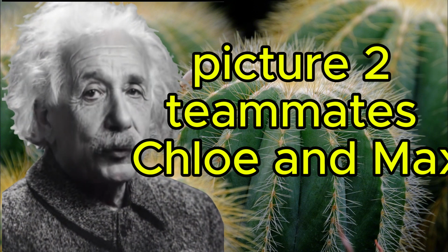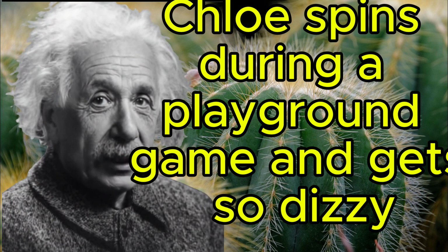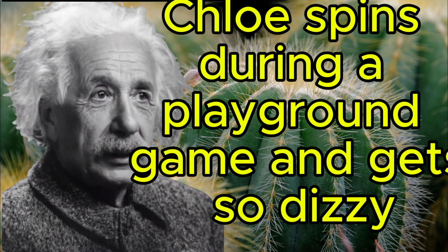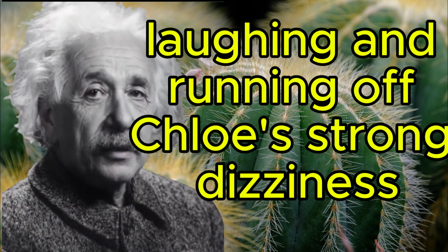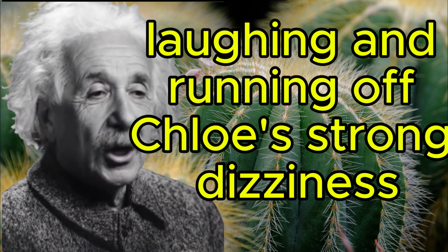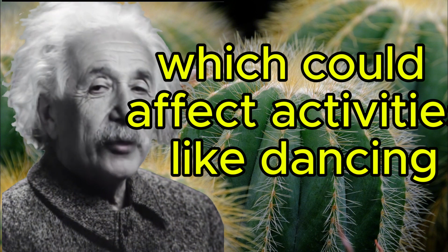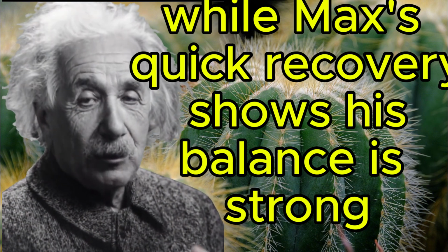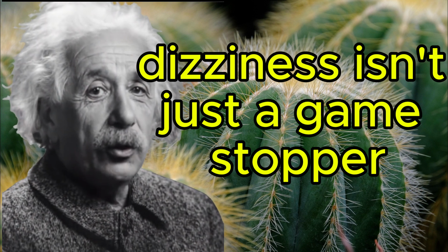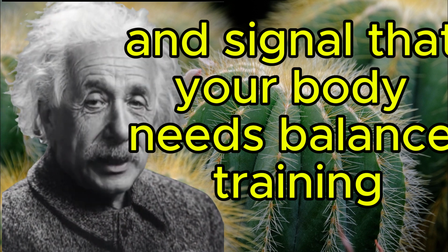Picture two teammates, Chloe and Max, both 9. Chloe spins during a playground game and gets so dizzy she falls, feeling sick for minutes. Max spins too, but recovers quickly, laughing and running off. Chloe's strong dizziness suggests her balance system needs practice, which could affect activities like dancing, while Max's quick recovery shows his balance is strong. Dizziness isn't just a game stopper. It can make you avoid active play and signal that your body needs balance training.